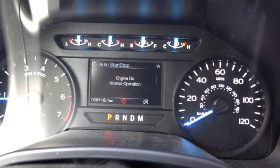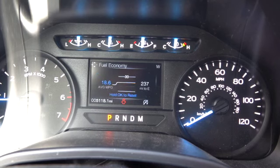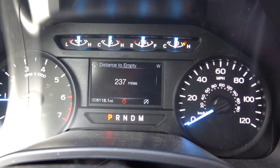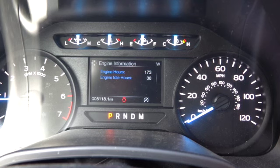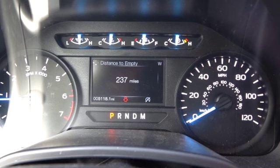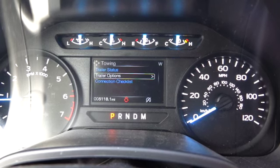You get a compass. You got auto start stop, you got a couple trip computers, and that's the trip fuel display. Over here, you've got distance to empty, your tire pressure monitoring system, a digital speedo. This is great, giving you engine hour and engine idle hour information, transmission temperature, and again, we're back to distance to empty. Go down to your towing control.